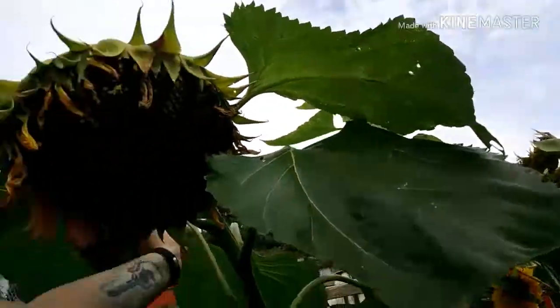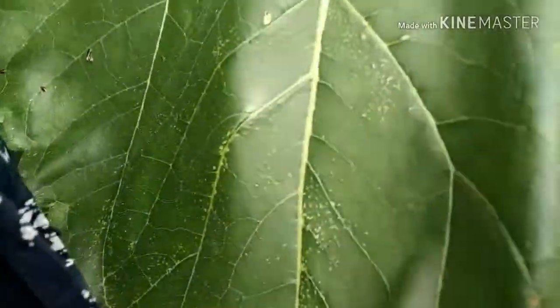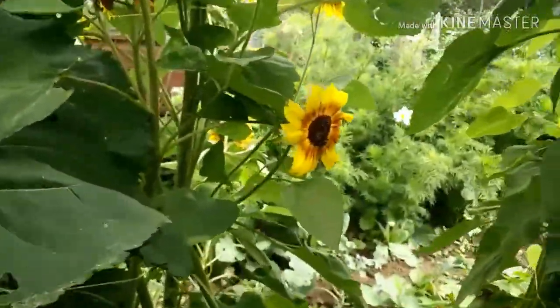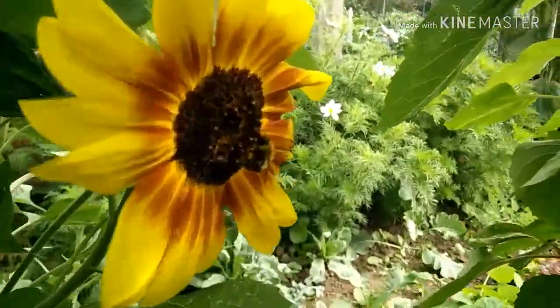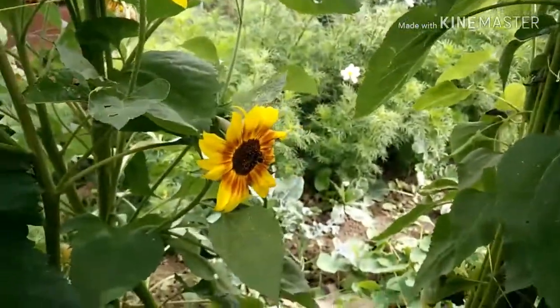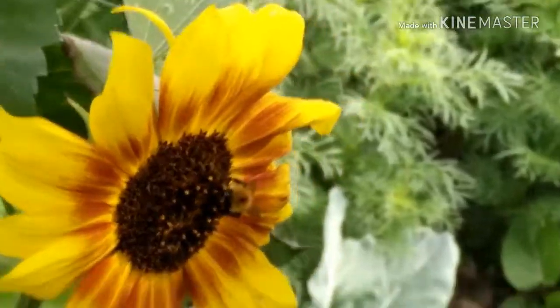Oh my god, the leaves are massive, aren't they? Look at this one. Massive. This one's bigger. Oh my god. Right, so now, oh, a bee. We've got to do the tallest sunflower. So let's go find the tallest one in there. Wait. We must get a bee in this.